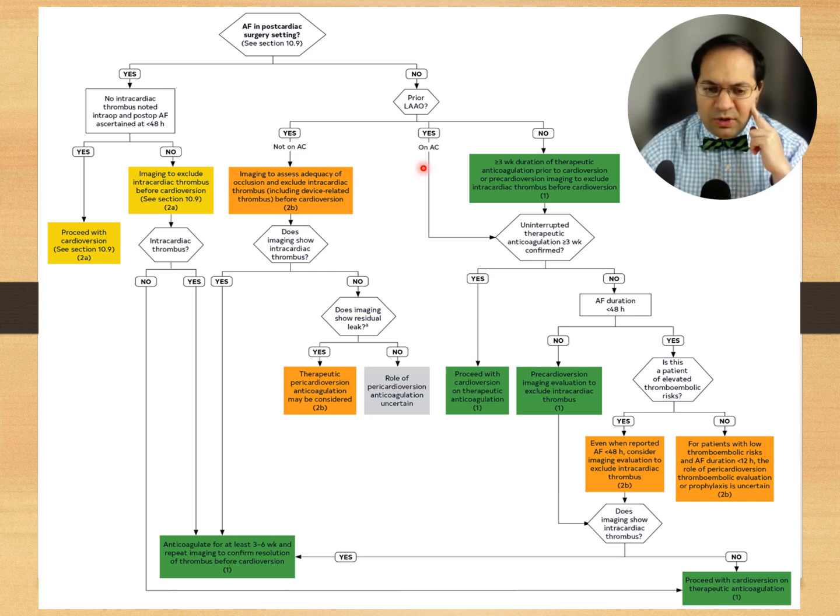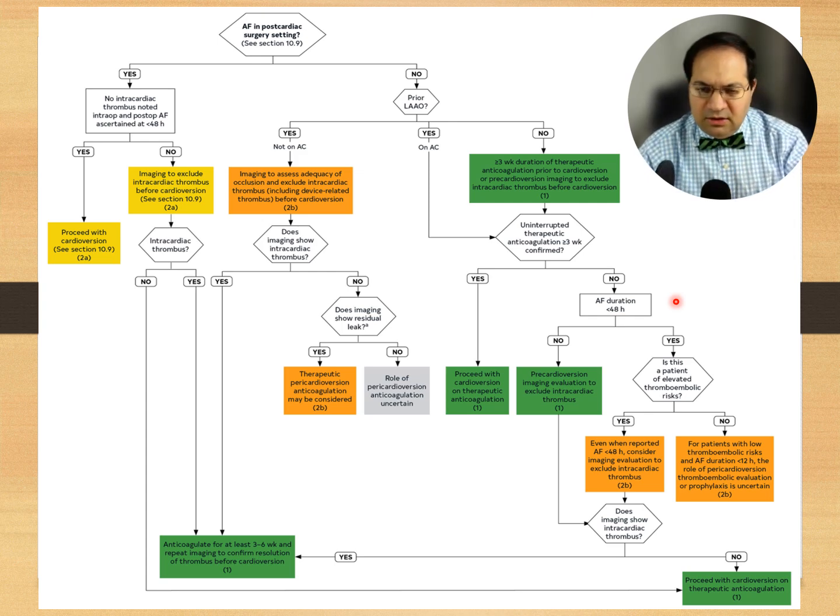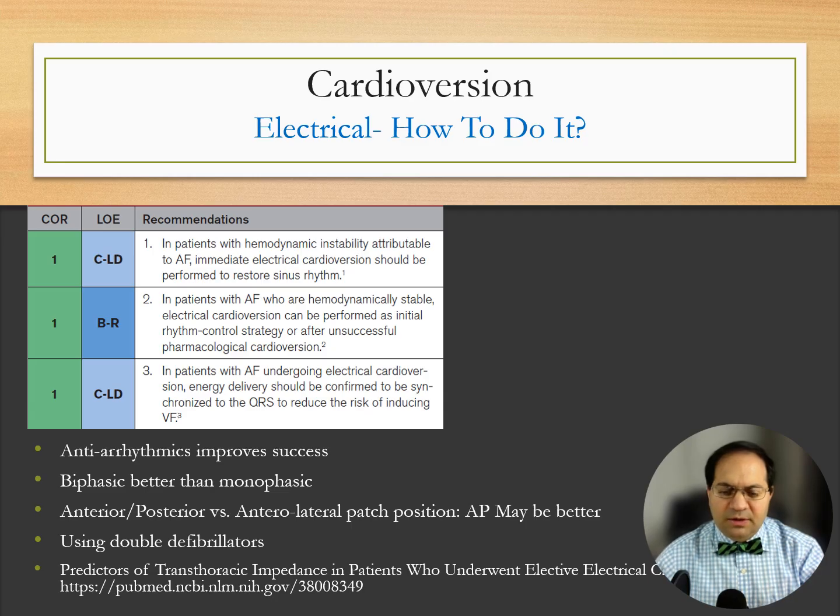And if there's no left atrial appendage occluder, and there's no anticoagulation before, then you need to have 3 weeks of anticoagulation. In one small category that we talk about, with the CHA2DS2-VASc of 0 to 1 and the duration less than 12 hours, you have room to go ahead and cardiovert the patient without proof of anticoagulation. Now let's talk about how we're going to do the cardioversion and what are the important things to remember on how to do it.